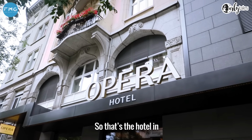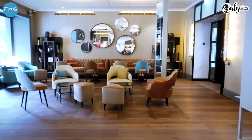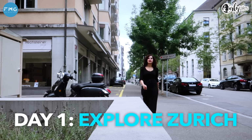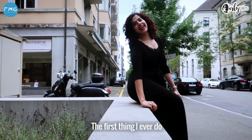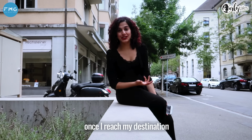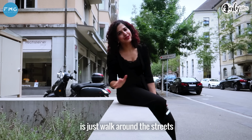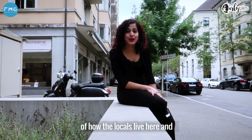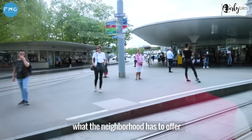Okay, so that's the hotel in Zurich we'll be staying in. One of the first things that I ever do once I reach my destination and check into my hotel is just walk around the streets and explore the neighborhood. It gives you a good understanding of how the locals live here and what the neighborhood has to offer.